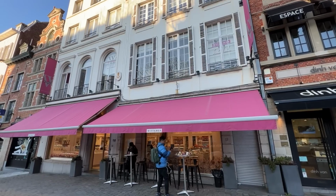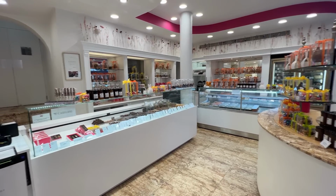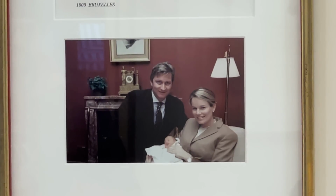This house is an official supplier of the royal family. Inside there is a real certificate with a family photo of the king, queen and child. Which one should we start off with? We should start with macaron.